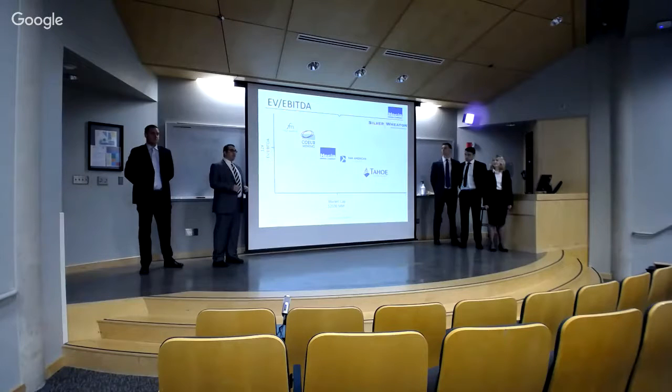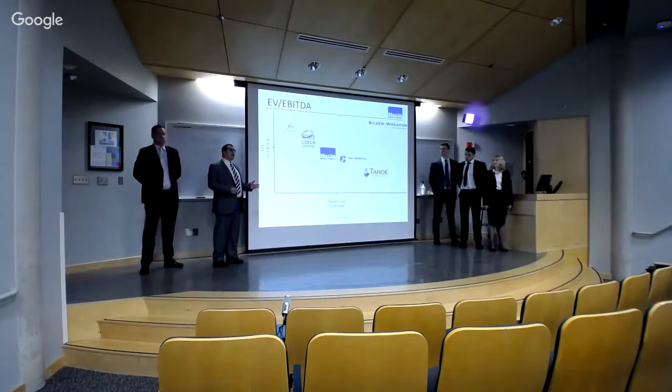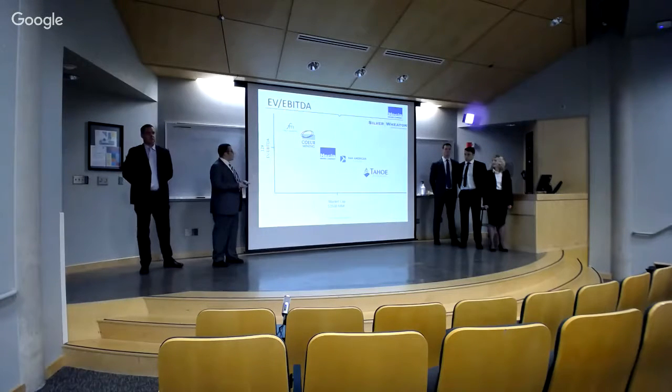Next, we examined enterprise value with respect to EBITDA. We chose enterprise value based on EBITDA because it's capital structure neutral, and it allowed us to compare Hecla with its peers without any distortions from capital structure. On this slide, you can see that Hecla has median performance.